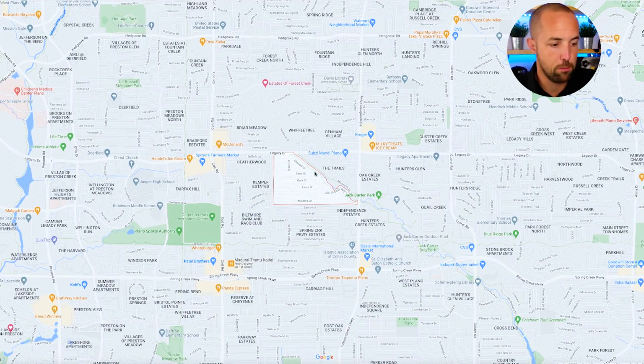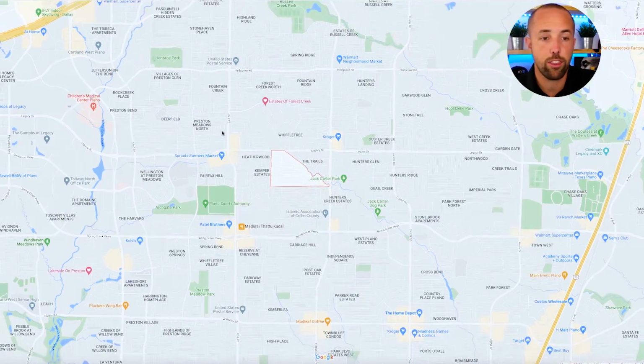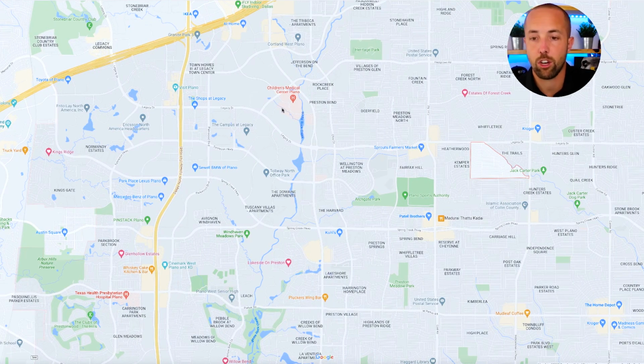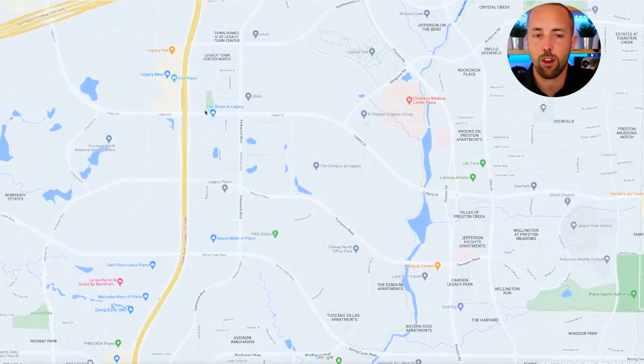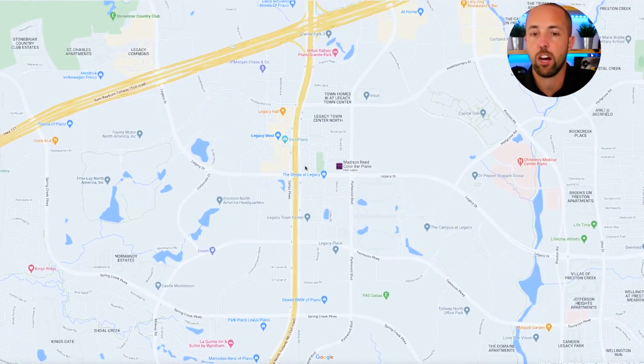Yeah, so let me see. Carpenter, I talked about Carpenter. The other thing is you're going to be pretty close over here to Legacy West. Not too far, maybe 5 or 7 minutes on Legacy right here. That'll drop you off at Shops at Legacy and Legacy West, where you have a ton.